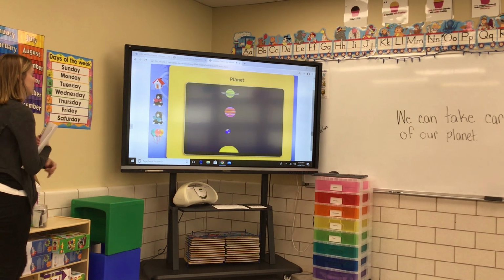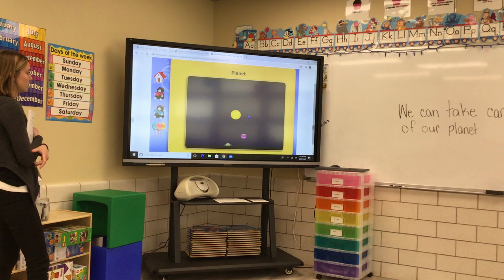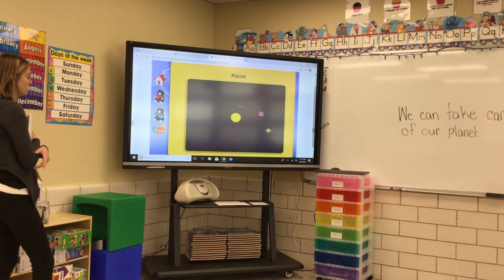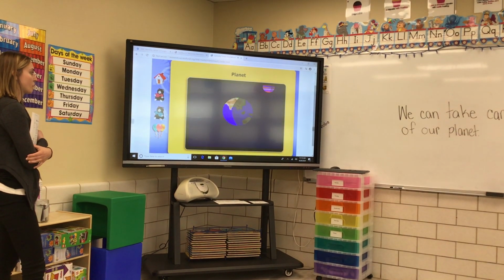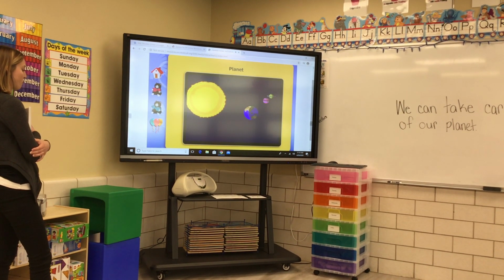Jupiter and Saturn are two other planets that circle around the sun. They're both much bigger than the Earth. Planets don't glow with a light of their own, but we can see them because of the sunlight that shines on them.